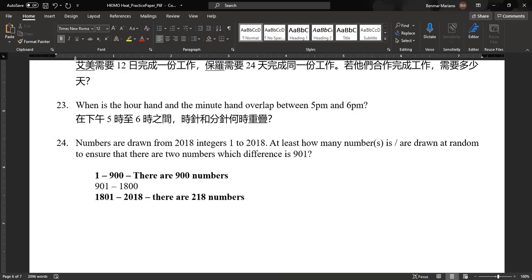So we already got the numbers from the first group and the last group. What we need to do here is just simply add those two numbers. 900 plus 218 plus 1. It means that we will get only one number from the middle group. So adding those three numbers, we will get 1,119 numbers. So at least 1,119 numbers to ensure a difference of 901.